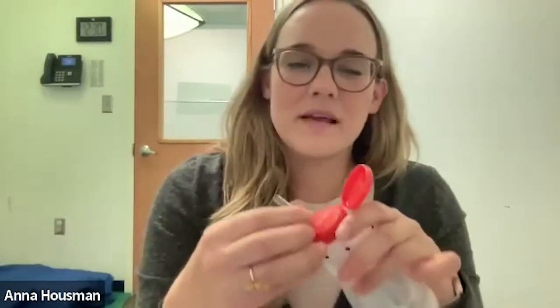And then let's see, some of my other favorites. I talked about the bite tubes. I have my chewies. I use these interchangeably with the bite tubes. It just depends on the kid. But my last ones that I'll leave you with would be the honey bear cup.